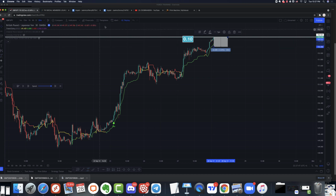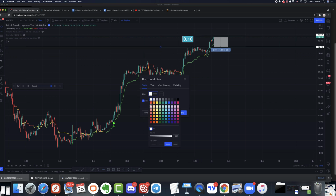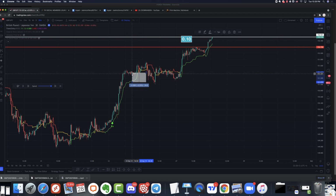So let's say that you always have your stop loss at 30 pips with this bot. The problem with 30 pips every time is this. Let's say it took a trade. Let's say the entry is right here. And let's say the take profit is like right here or something. And it came up, didn't hit the take profit yet, hit your stop loss.